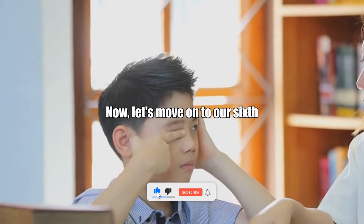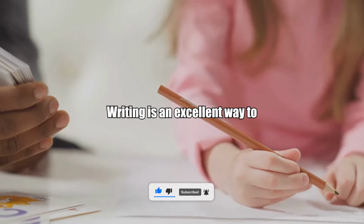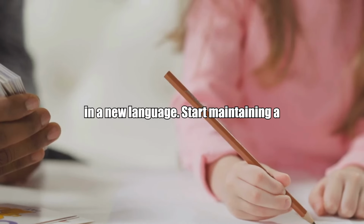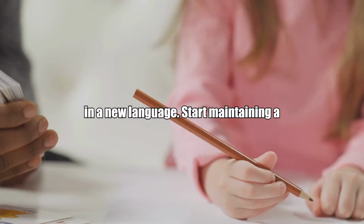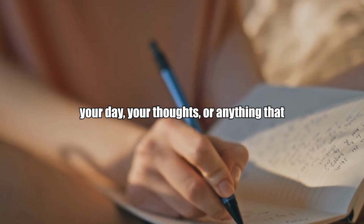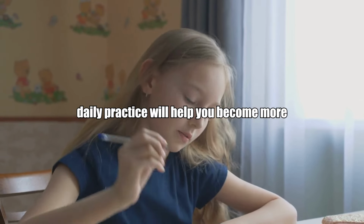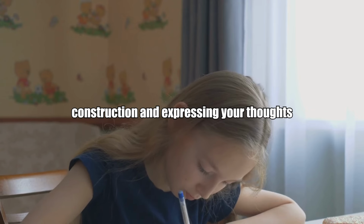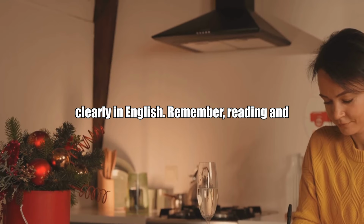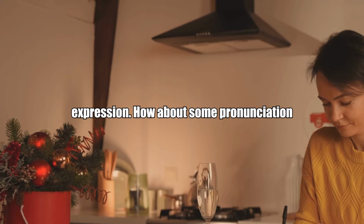Now, let's move on to our sixth challenge, which is all about writing. Writing is an excellent way to consolidate learning and express yourself in a new language. Start maintaining a daily journal in English. Write about your day, your thoughts, or anything that comes to mind. You'll find that this daily practice will help you become more comfortable with English sentence construction and expressing your thoughts clearly in English. Remember, reading and writing in English can greatly enhance your language comprehension and expression.